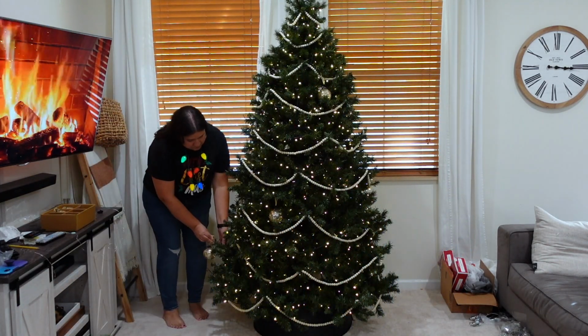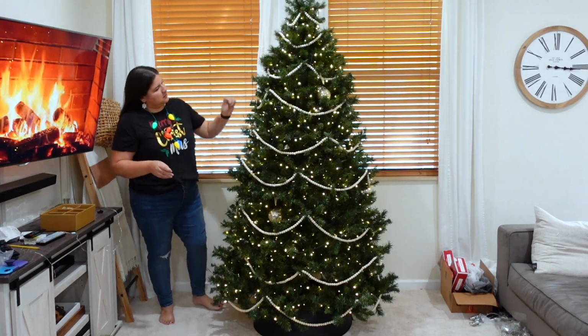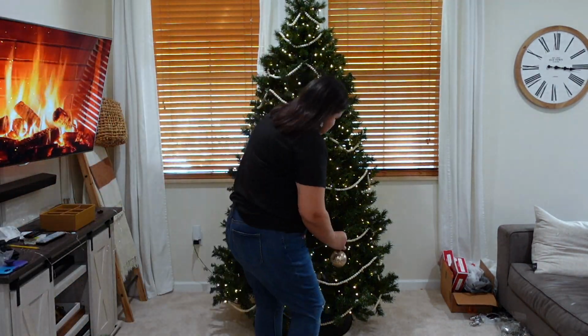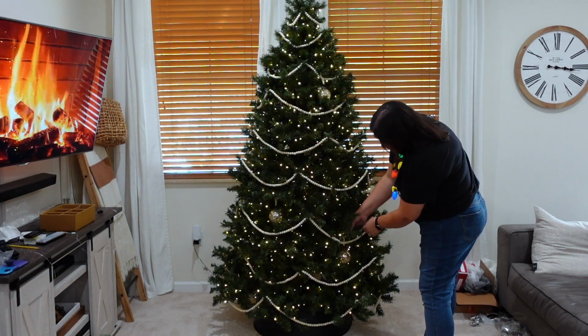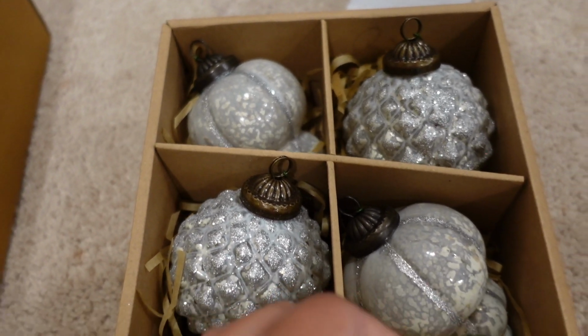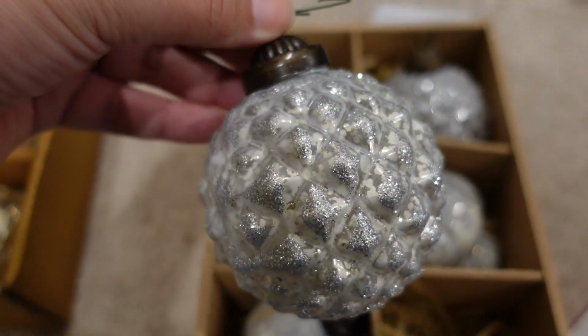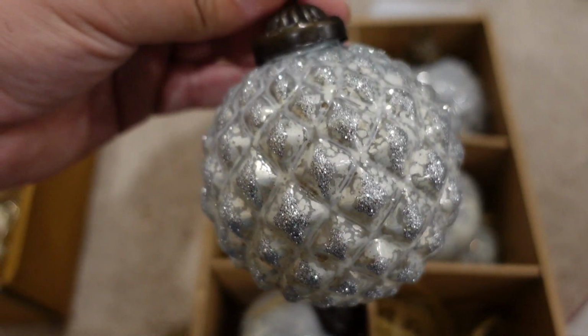When I decorate my tree, I make sure that I do 1 color at a time so that I can spread it evenly throughout. The next ornaments I got are from Big Lots, again giving off that vintage mercury glass look. I think it's so beautiful. I just love this, guys.